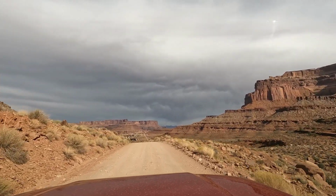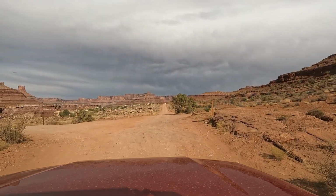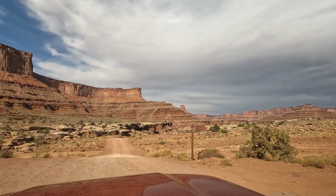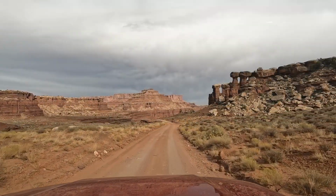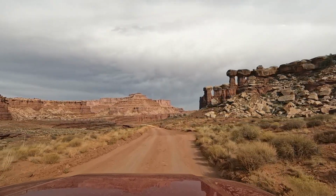Well, that was exciting. Being it was our first big shelf road, I have to admit it was a little intimidating at first. We traveled a few shelf roads on the Rim Rocker, but nothing like this one. It's really not that bad once you get used to it. It was quite fun, actually. And once we got to the bottom, we were ready to do it again. Maybe next time we'll ride it from bottom to top.